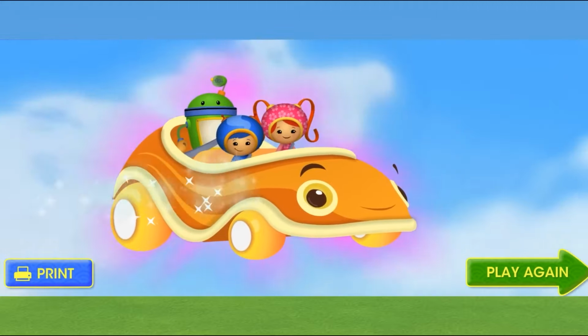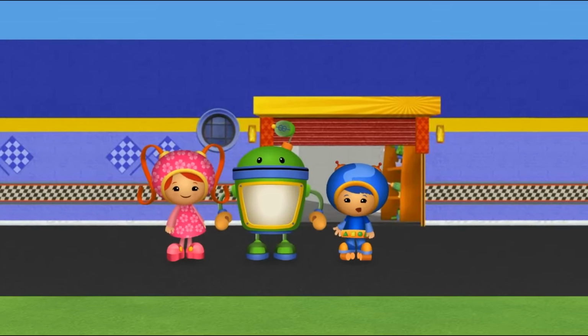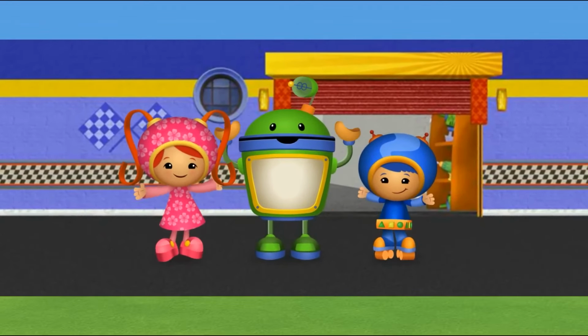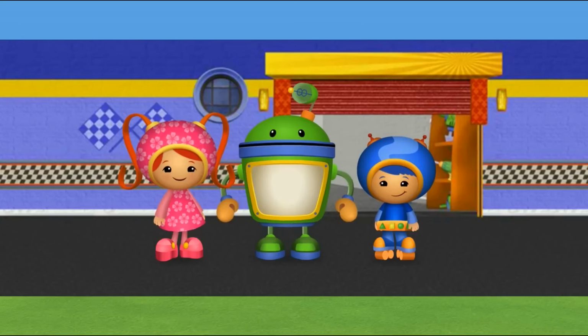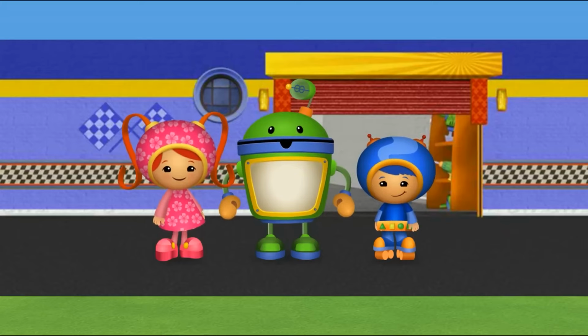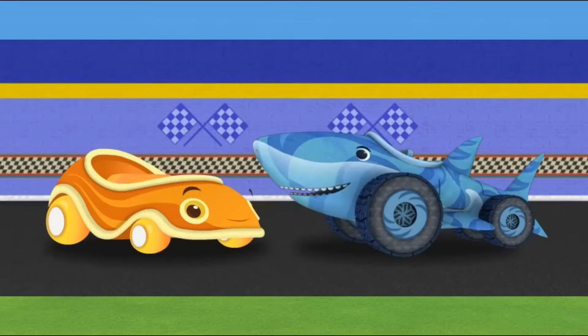Thanks, Umi friend. Hi, we're Team Umizoomi. We're getting ready for a big race. The Umi Grand Prix. Shark Car and Umi Car are best friends. They're gonna race together as a team. And we're gonna need your help. Use your mouse to click on the car you want to drive. Umi Car. Great choice. Team Umizoomi!